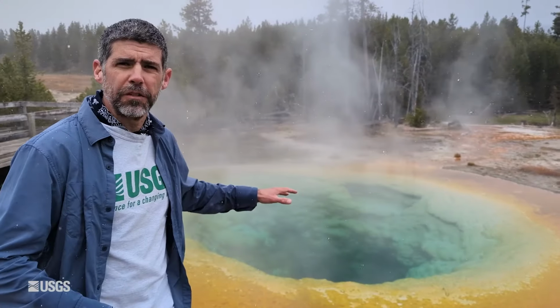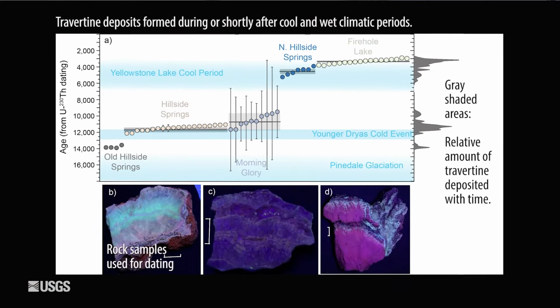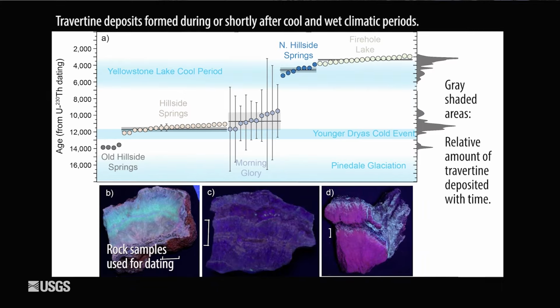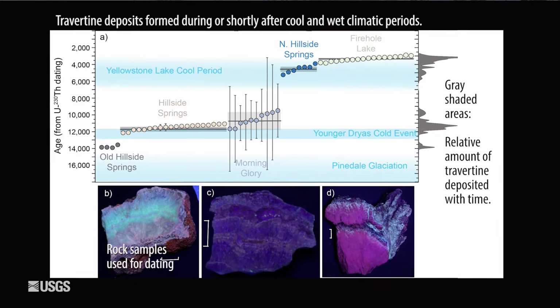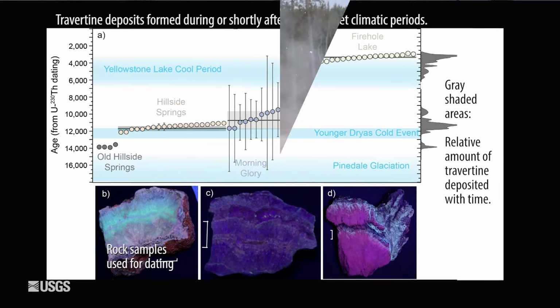The fact that travertine formed at one time, though, suggests that climate might have been different. And in fact, when we date the travertine at places in the caldera, it corresponds to times when Yellowstone's area had a much wetter climate. So the hydrothermal system actually would respond to different climatic conditions.